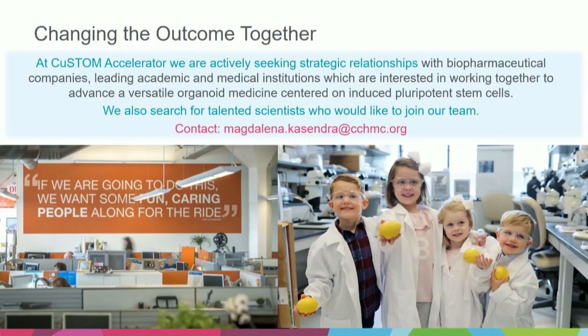I would like to say that we are very open for collaboration with both pharma as well as academic groups that are interested in working together to further advance this organoid research. We currently have a number of openings for talented scientists, including biologists as well as engineers. So if any one of you here in the audience today is interested, please don't hesitate to reach out. We really are searching for people who could help us translate organoid research from bench to the bedside.